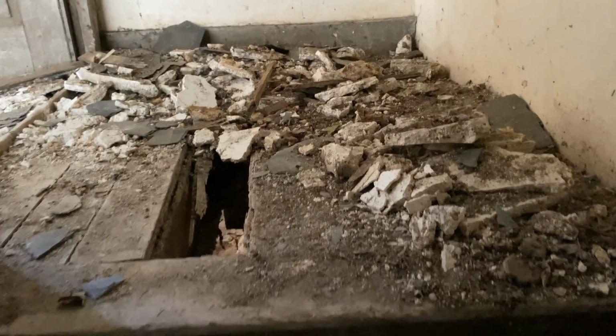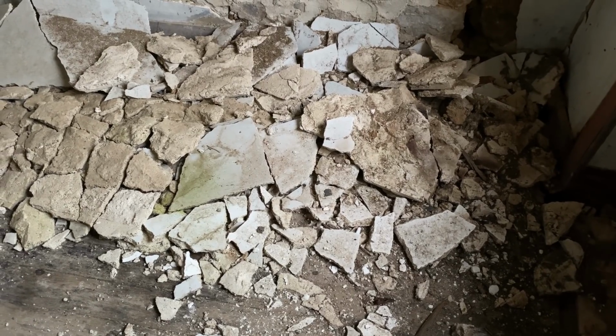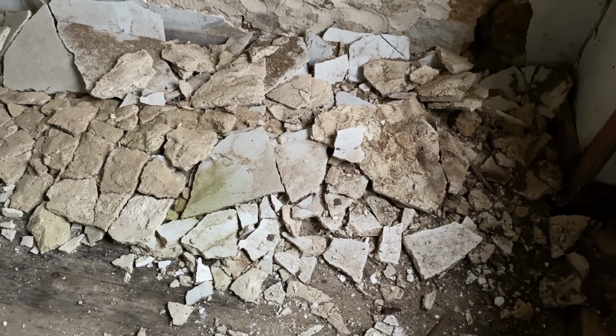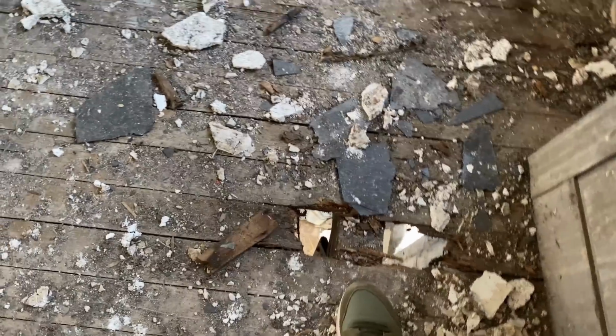And look, you can see here, all of this ceiling is completely collapsed from all of the rainwater that's been coming in over the years. And the plaster's all dropped onto the floor here. Floorboards are completely rotten. They're all just falling in. You can see that there's a beam just there. So if I put my foot on that, I won't fall through.